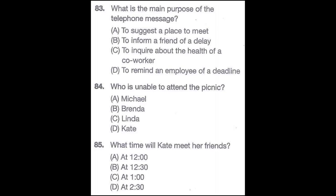Then I plan on stopping by Linda's house for a quick visit, since she's sick in bed and can't join us. After that, I have to go by my house to pick up some food that I prepared for the picnic. I should be there by 2:30. See you and Michael then.